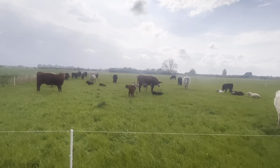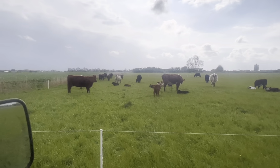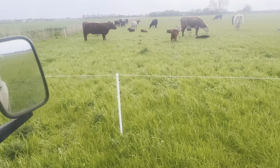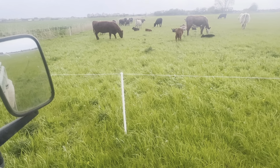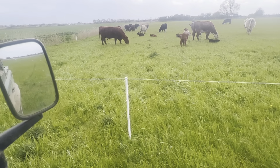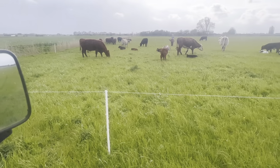Those two paddocks there, need to either buy more of these posts. These ones I just bought from a company. Won't say the company name, but on eBay, but absolutely bloody useless. They bend like you wouldn't believe. Bought off them before, some nice green ones, and they hold up really, really well.